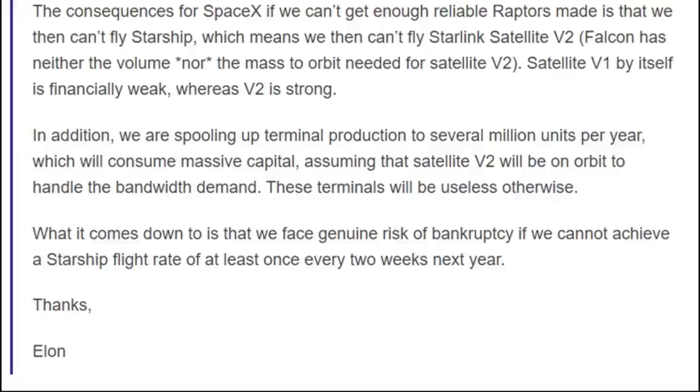And we're now halfway through 2022, and there is no sign of a launch of Starship, which means they've now got about 6 months left to get to a launch rate of 2 per month. At which point you just look at it and say, yeah, they're going bankrupt.